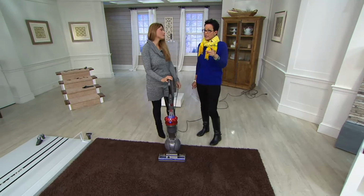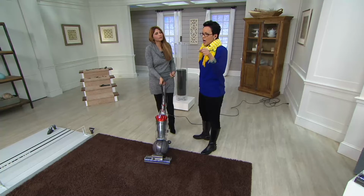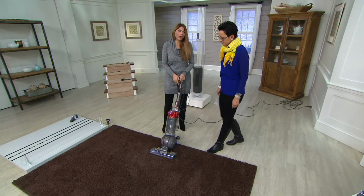I know we're getting ready to go. Wanda's picking it up at $58.33, but will you just do one more last demonstration? Yeah, sure. Because this is what really put Dyson on the map. It is. You come across a carpet that you think is clean, but then you come over it with the Dyson, and then you go, oh my God, I'm disgusted.